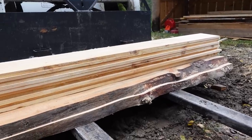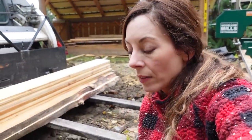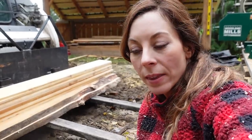And I was gonna sell one of the slabs because I kind of just have so much slab wood kicking around that I was like, oh, I think I'll just post it for sale, but I don't even know if anyone would want it. I'll find some use for it, but one of them, I think for sure the nicer one, I will use as a countertop in the cabin.